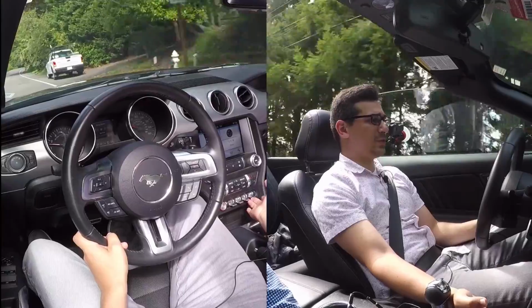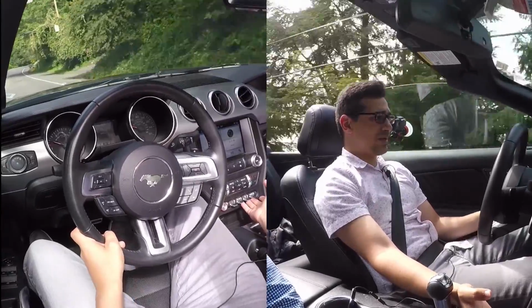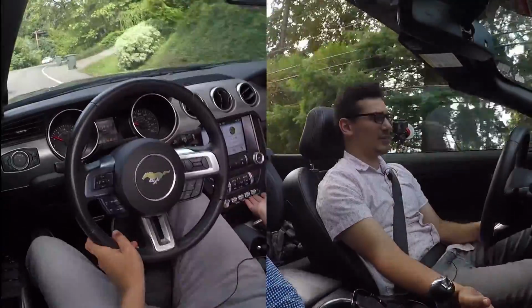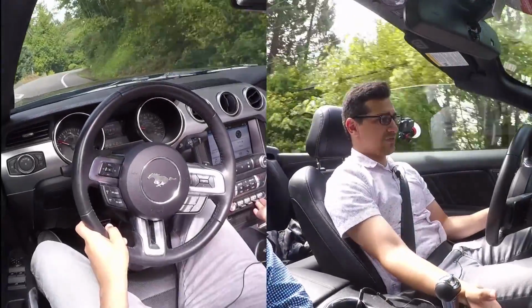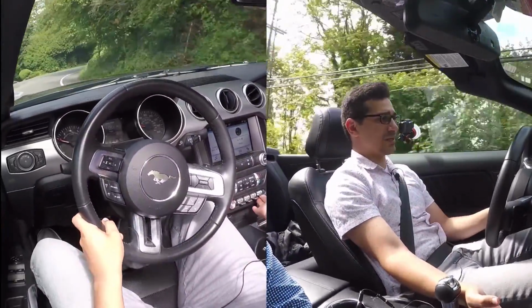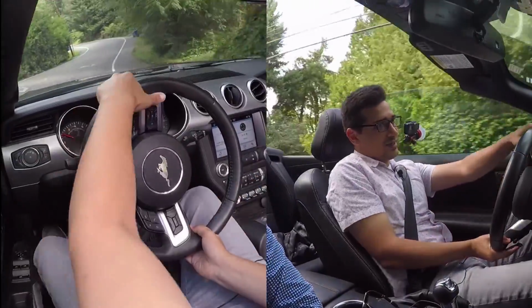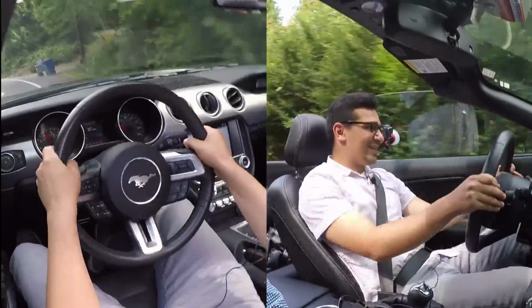Let's get back into Sport Plus. Actually, let's get into Sport, because the Sport is engaged from the shifter and the Sport Plus is engaged from this mode selector. So I'm going to get into Normal and put the shifter down to Sport, and then we'll have some fun here.